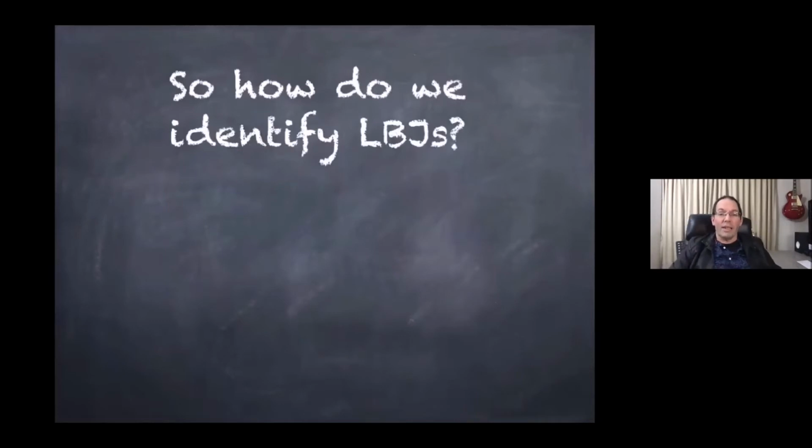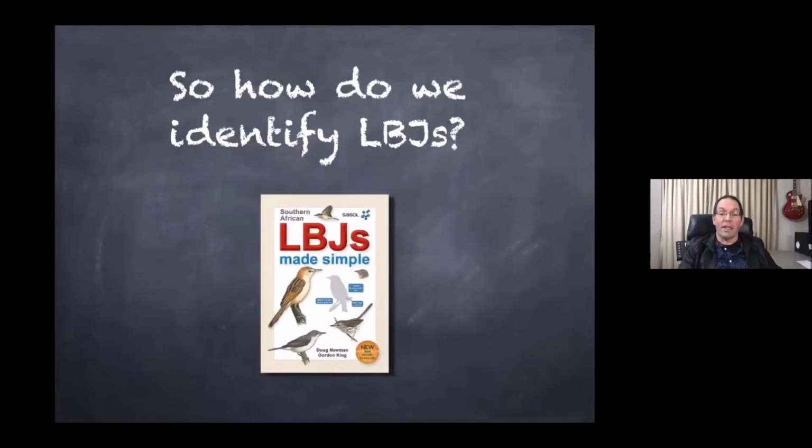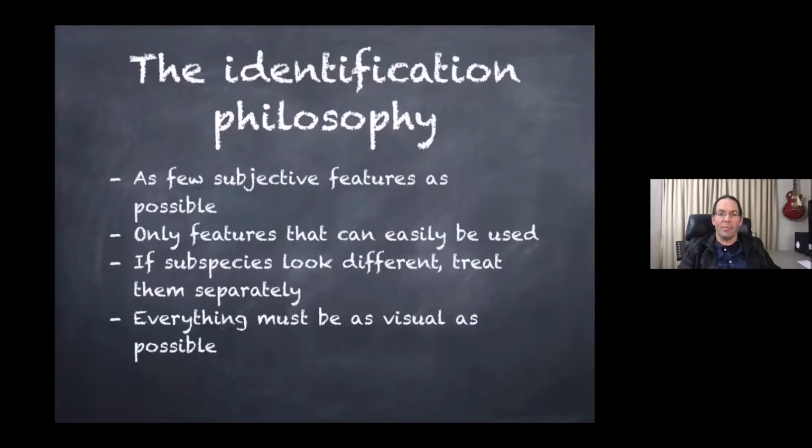So with all these challenges and problems, how do we actually go about identifying LBJs? Obviously, from our point of view, the way we've approached it with LBJs Made Simple is probably, in our view, the easiest way to go about it. And I'll go through the steps now.